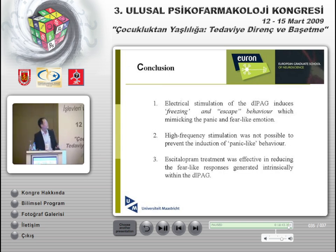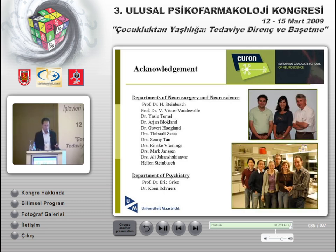And in general, my conclusion is that electrical stimulation of the periaqueductal gray induces fear-like behavior, freezing or escape behavior. High-frequency stimulation was not able to inhibit this structure, which is accompanied by this panic-like behavior. And escitalopram treatment was effective in reducing the fear-like response generated intrinsically within the periaqueductal gray.